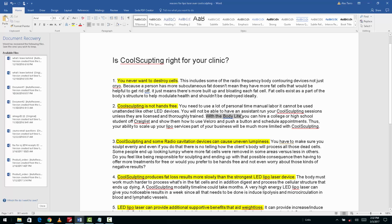Now, I'm a big fan of the Body Light. It's an LED device that very few people know about because they don't really do any advertising. They do a little bit. Let's put it this way: they advertise on Groupon, Living Social, and other social media means.